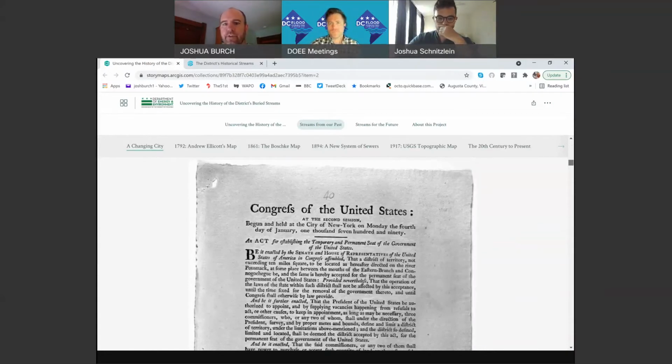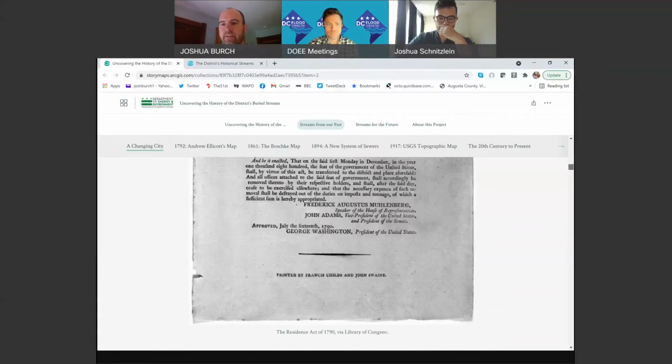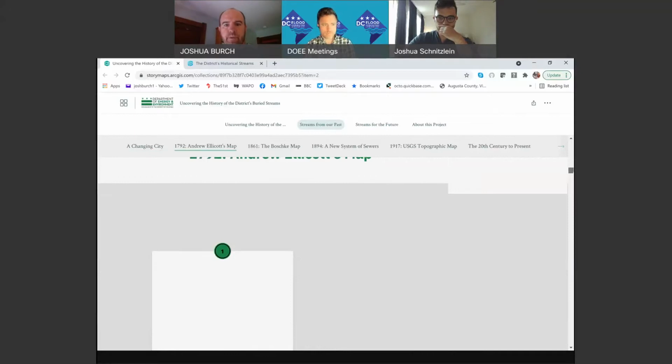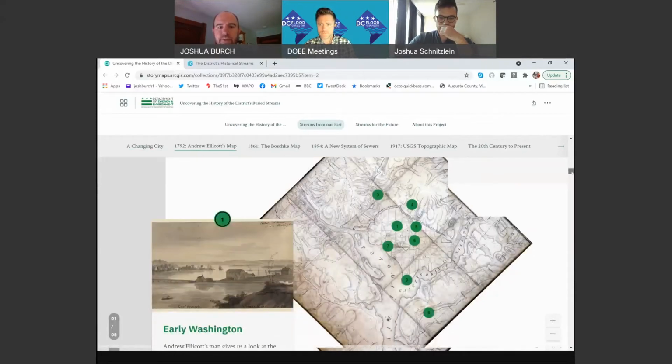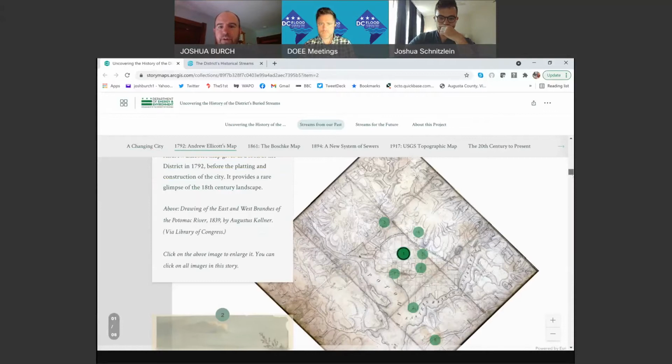But here's the congressional act dedicating the land, so Congress could create the federal district. But then this is the map itself that Andrew Ellicott put together. And what they've done is found some photos from nearby places from the points on the overall map itself, so that we as the user can learn the history of the district, but also have the pictures to see what it looked like.